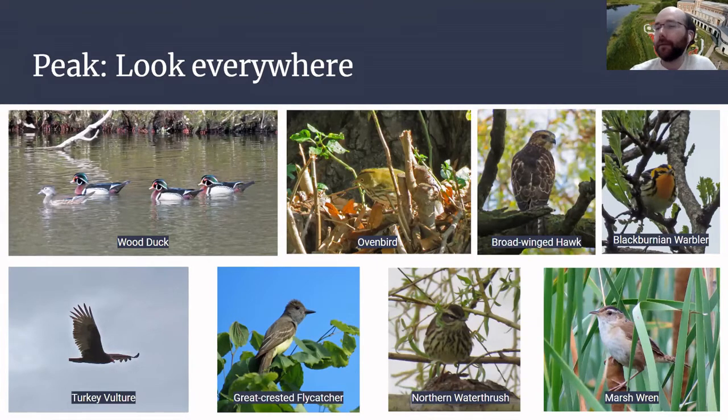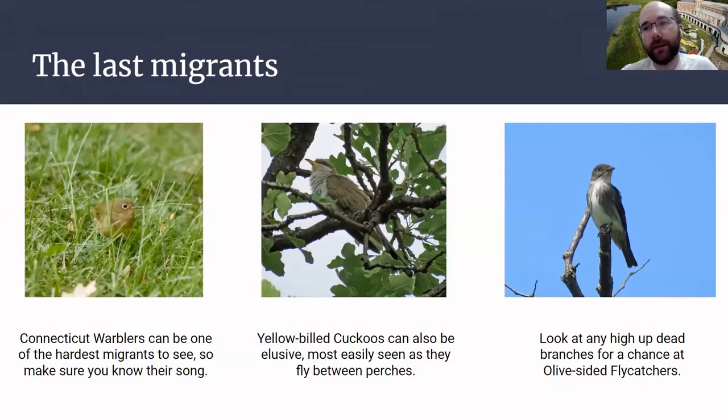Anyways, stuff can show up anywhere. Gotta look for flyovers too. One time a cattle egret turned up in the park, and I think we first saw it as a flyover, I don't remember. But yeah, gotta pay attention, look everywhere. And migration eventually towards the end of May kind of tails off.